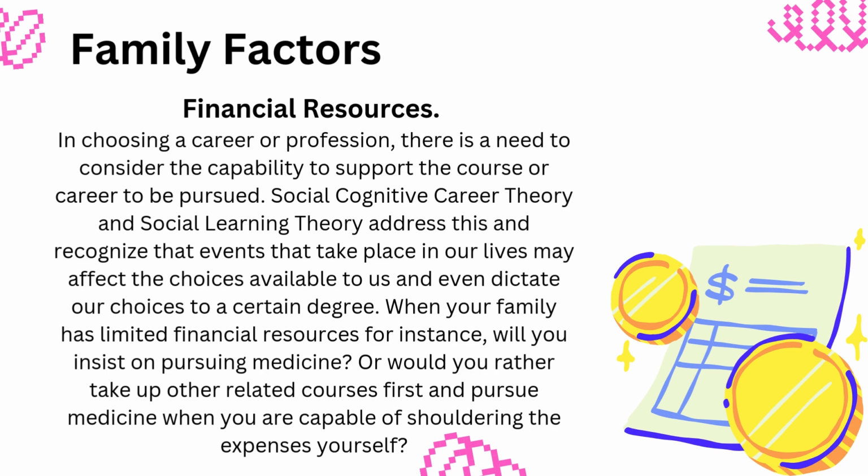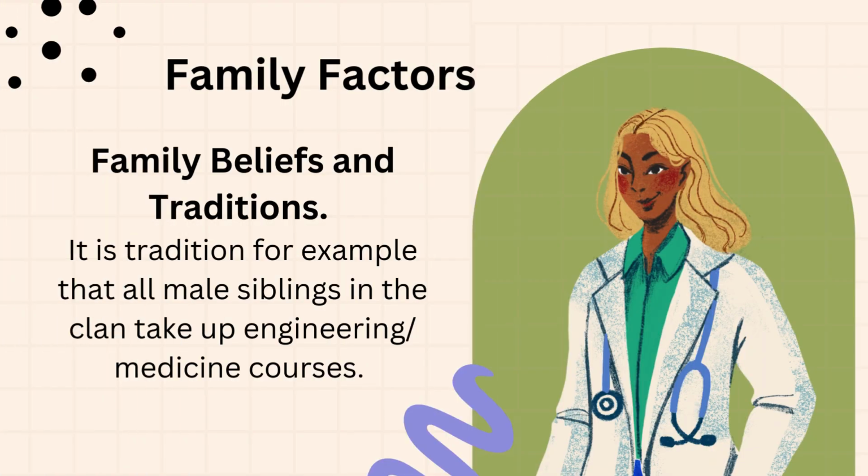When your family has limited financial resources, for instance, will you insist on pursuing medicine? Or would you rather take up other related courses first and pursue medicine when you are capable of shouldering the expenses yourself? Family beliefs and traditions.